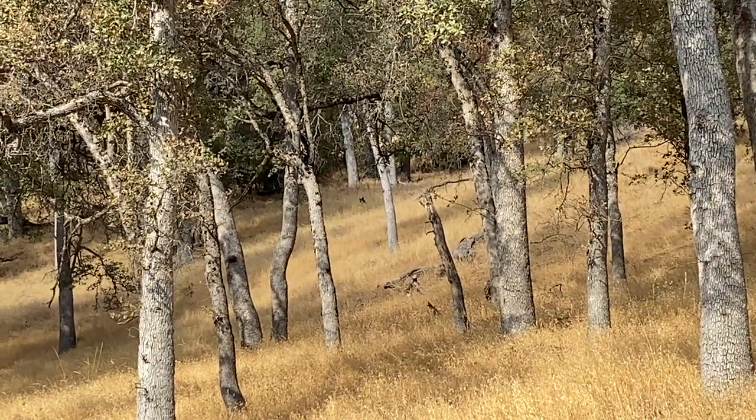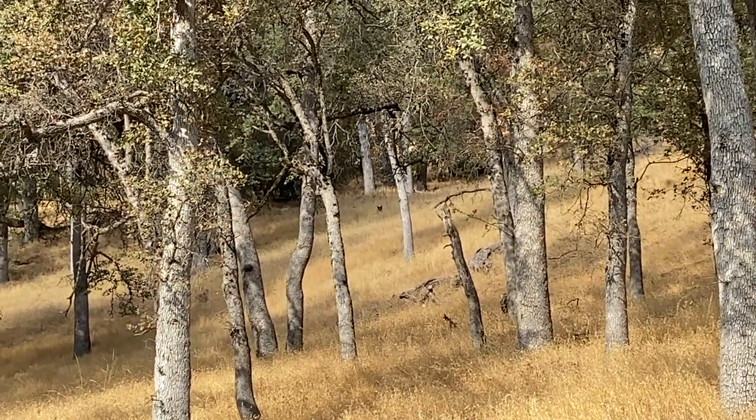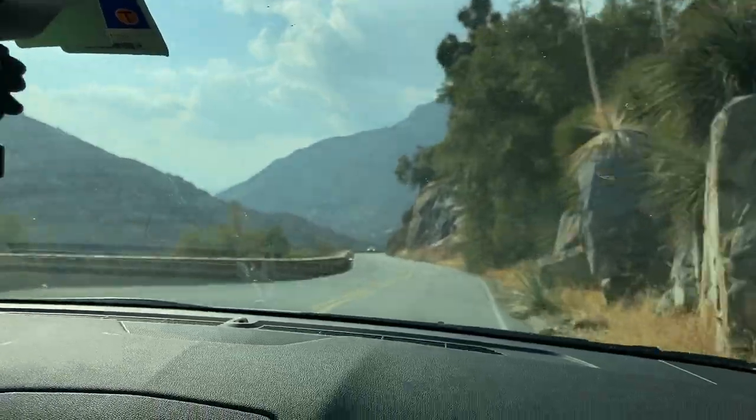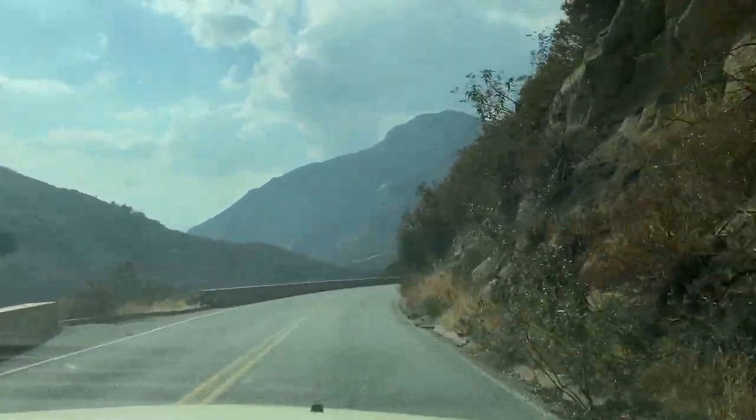Oh. Look in the grass. Oh, how cute. How adorable. Seeing that little black bear was the perfect end to a wonderful trip.